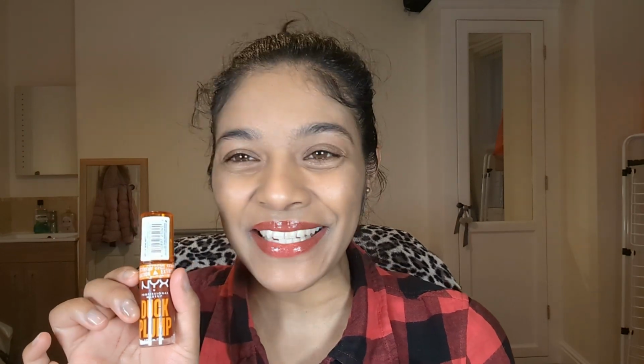I love lip products, so this is definitely up my alley for trying. But yes, it's still tingling, guys. A good 3 minutes I've been talking now? Yeah, it's still tingling. So we'll see how long that tingling lasts for as well. Anyway, now we're going to move on to the colour corrector and the concealer and see how they do.